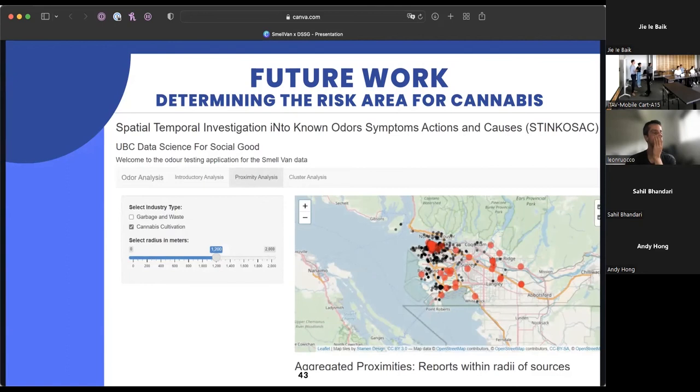I'm wondering whether in the other industry types, do you think there are any where it might be easier to tease out that signal, because you're both confident about the point source locations, but also that there's a unique smell signature, where you wouldn't have all these other diffuse sources that aren't going to show up in your source map.